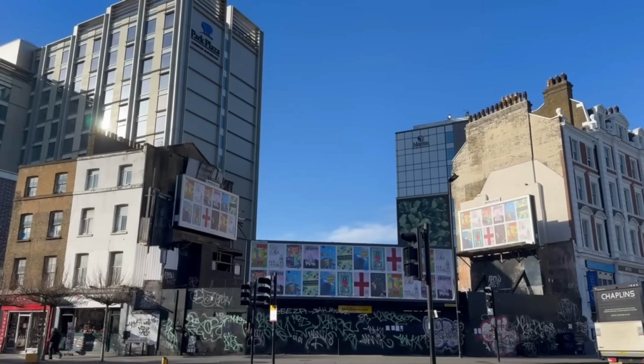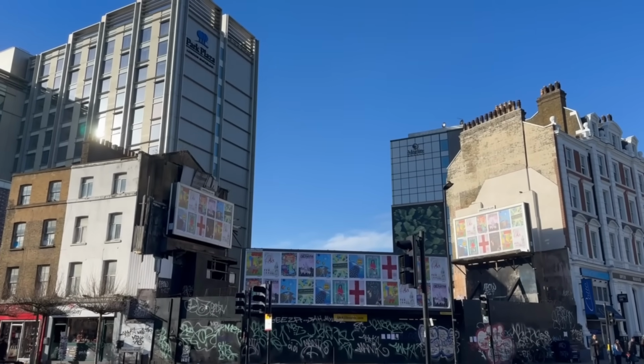And you can still find bomb sites all over London that haven't been filled yet, so the story of how London rebuilt after the Blitz is still ongoing, we're all still living in it.